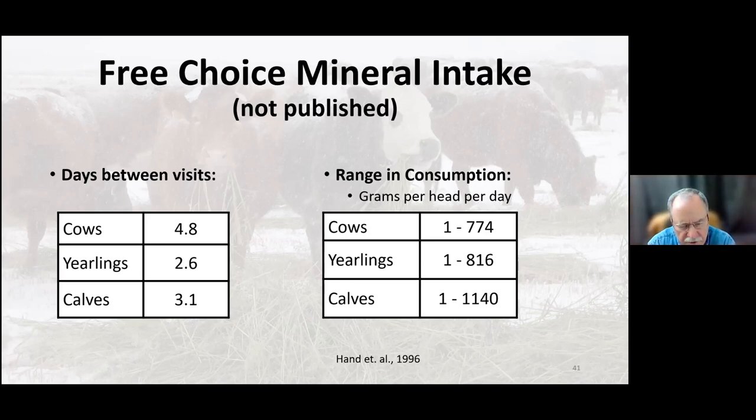Unfortunately, the rate of consumption is variable, any place from 1 gram to 770 grams, or about 1.6 pounds per day. Calves, yes, they come in a little bit more frequently, but the variability in intake for them is also high. So your best bet, try to put it into a grain mix or into a silage type feeding situation so that you know that every time a cow goes in and puts her head into a feeding manger or into a feed trough, they're going to be getting something for trace minerals and vitamins.